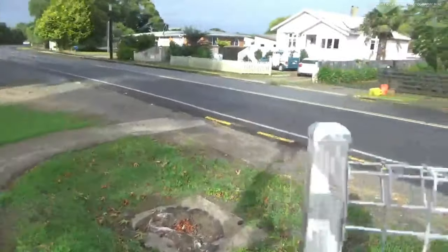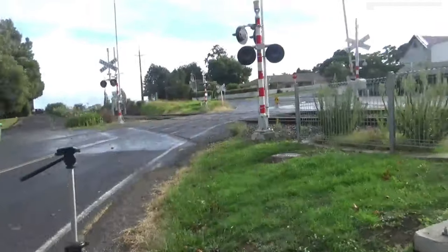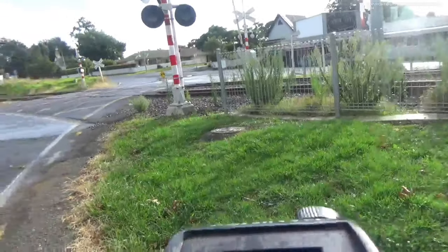So yeah, there's not really much else to see here. So with that said and done, let's now go and wait for a train. Or some trains, I should say.